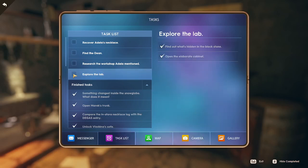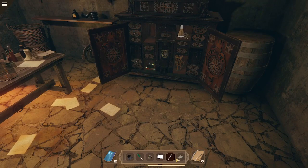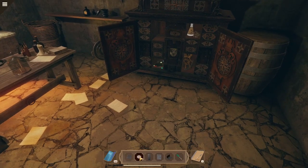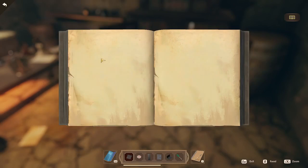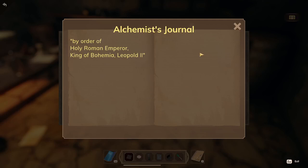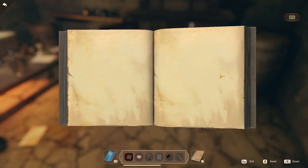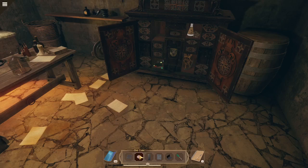Okay. That's done. I have explored the lab. What do I have in my inventory? Do I have a new alchemy book that I've picked up? Alchemy's Golden History. Alchemist's Journal. Empty. By order of Holy Roman Emperor, King of Bohemia, Leopold II. That's what the start of it reads. Interesting. And we also have this coin with the copper symbol on it. We also have the lock combination. Okay. Very interesting.